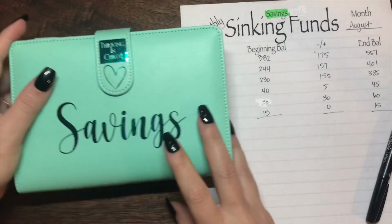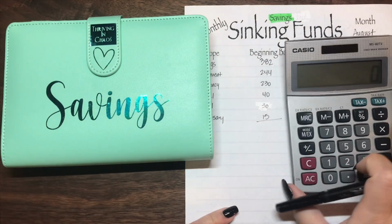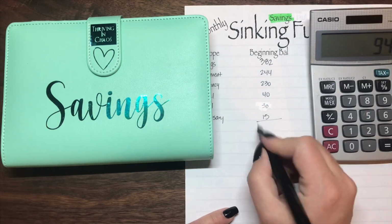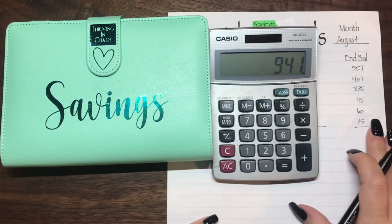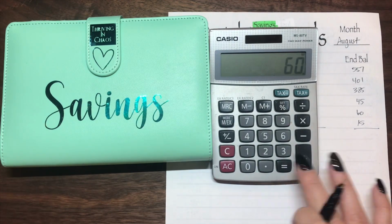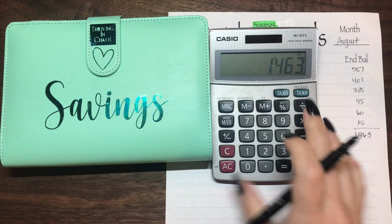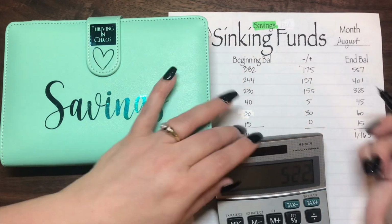So now let's calculate these up. At the beginning of the month we had $941. At the end of the month we had $1,463, which is a total change of $522.